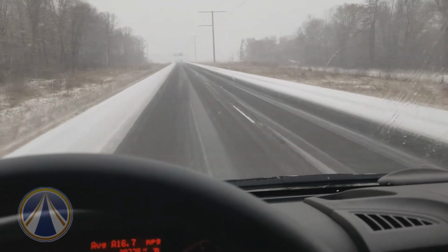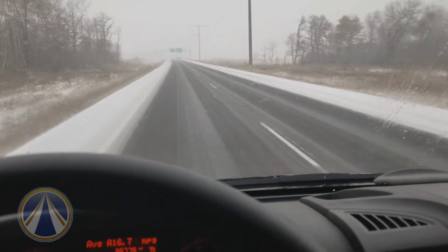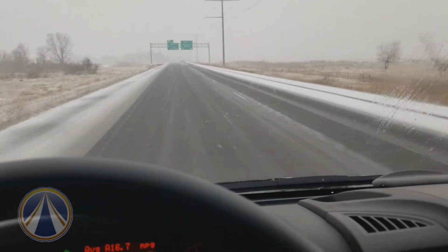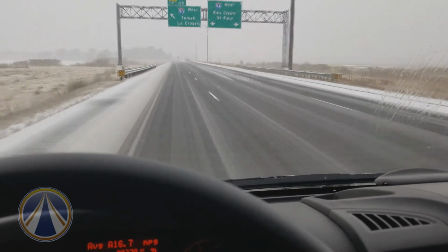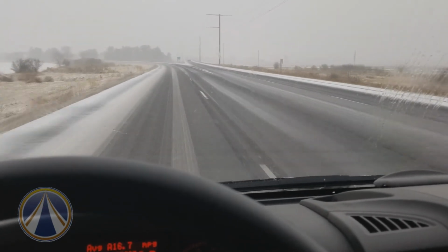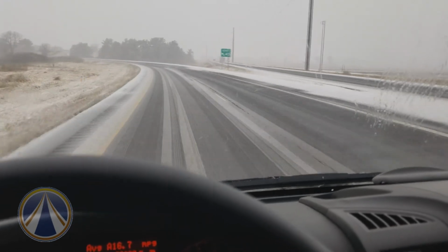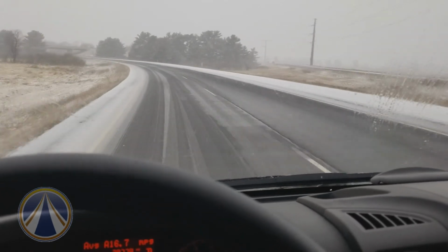Now, as I said before, turns, anytime you have to turn your vehicle in low traction situations, you run a higher risk of losing control of the vehicle. So what I'm going to do is manage this turn extremely slow. Notice how I'm going to take the inside lane. Now I've checked my mirrors and there is no traffic around me. So if I start to slide, I'm going to do an understeer, right? If I start to slide, my front tires are likely to lose traction. It's going to push me to the outside lane.